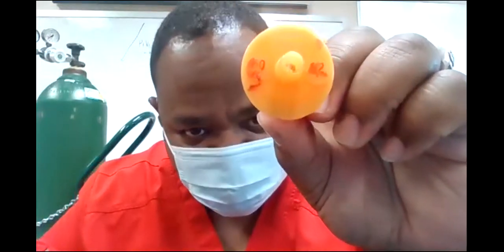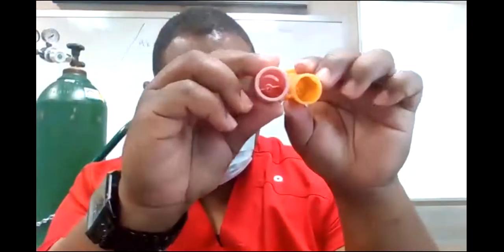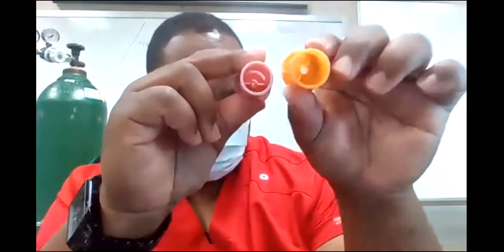This is a 50% at 12 liters. So long as it's a fit, this is a 50, so it's bigger than the 40. See how big that is? And let's look at the 40%. Well, this is the 50, and that's the 40. So the 50 is a little bit bigger, not much bigger, okay? So that's the Venturi setup that you set up.